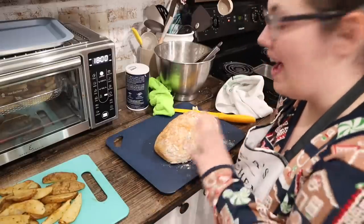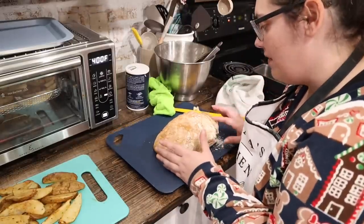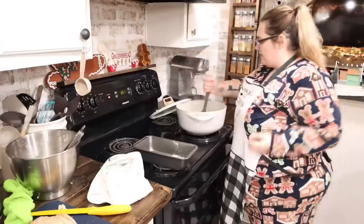It's edible. I'm gonna let it rest because I forgot that I couldn't cut it till it rests. I'm gonna let it rest and then we're gonna try and eat it.